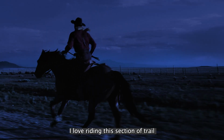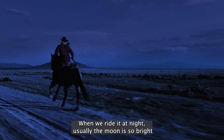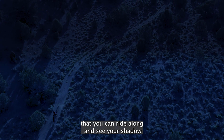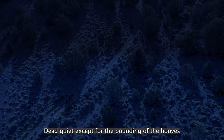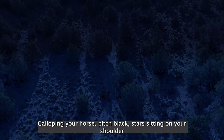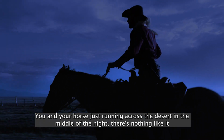I love riding this section of trail because it's one of the most primitive on the whole Pony Express trail system. When we ride it at night, usually the moon is so bright that you can ride along and see your shadow. Out here just with the horse and dead quiet except for the pounding of the hooves. Galloping your horse, pitch black, stars sitting on your shoulder, and you just smelling the sagebrush and stuff, and you and your horse are just running across the desert in the middle of the night. I mean, there's nothing like it.